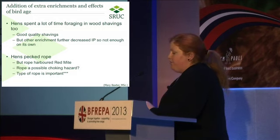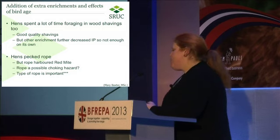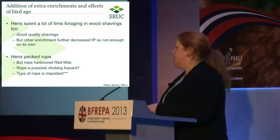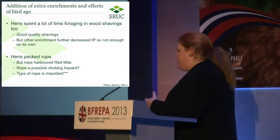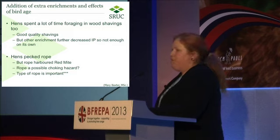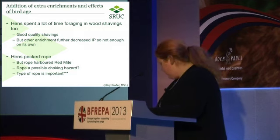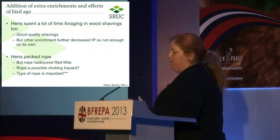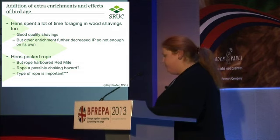Our farm manager was actually quite against the ropes because he was concerned they were a choking hazard. And this stems back to a trial that we did years ago on our free range research facility. The birds weren't actually given rope as any type of enrichment, but somehow baling twine got in the range and it ended up wrapped around a bird's beak. And so he was quite concerned that our rope was going to act similarly. However, the rope was fine, and we've used it in other studies as well, but it's just to note that the type of rope, if you're going to use it as enrichment, is quite important.